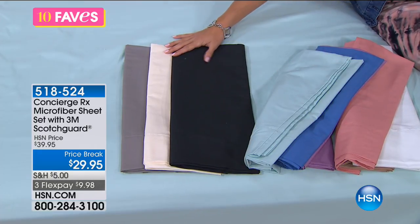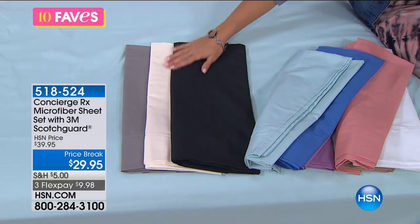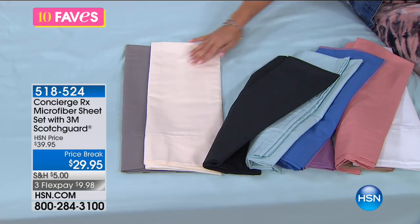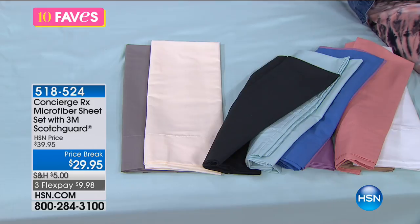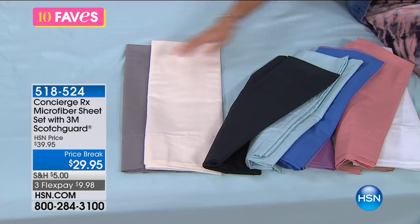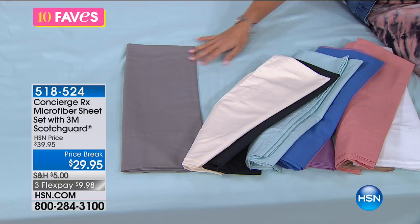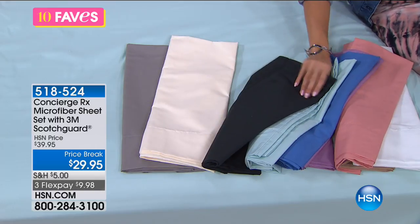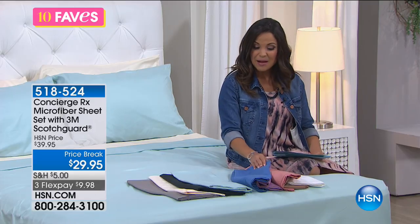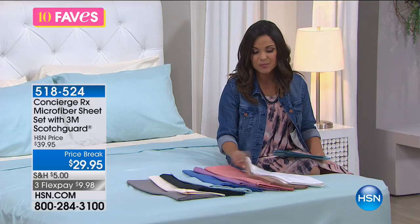Black, nice rich black sheets. How sophisticated is that? If you had maybe some of the leopard print blankets or comforters, that would look really nice together. This is the ivory, so it's more of that kind of buttercream color compared to the white, which is a very clean, crisp white. And then we also have the gray. So what you're going to get is your flat sheet, your fitted sheet, and 2 pillowcases. If you go with twin, you'll get 1 pillowcase. But it's just a really nice way to add some color, maybe switch up for the seasons to your bed.